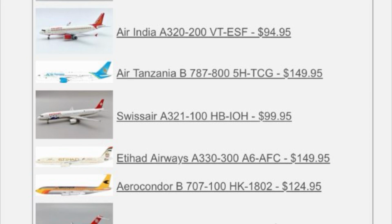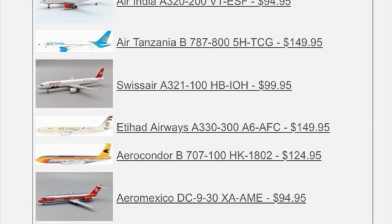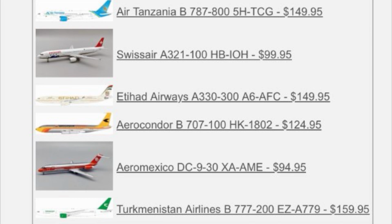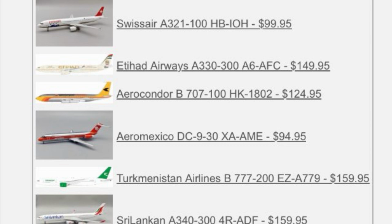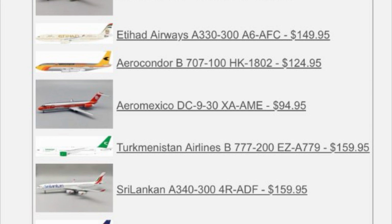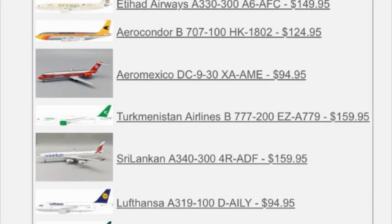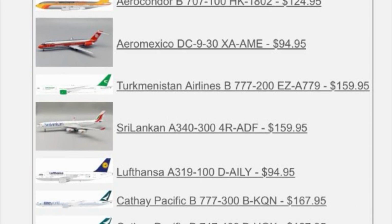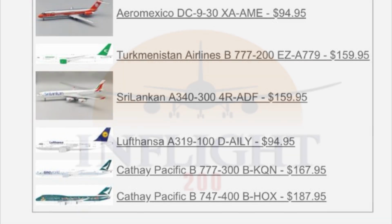Aero Condor 707 up next. Very cool, with a polished livery. Aero Condor Colombia. Aero Mexico DC-930. This is the old orange polished livery. Turkmenistan 777-200LR. I think that might be one of the newly built ones because they briefly restarted the 777-200LR production just for Turkmenistan orders. Sri Lankan A340-300 up next, and then a Lufthansa A319 with the old livery. Cathay Pacific 777-300ER in the One World livery, and also a 744 with the Same Team, Same Dream special livery.